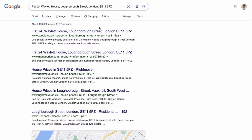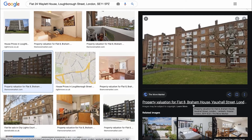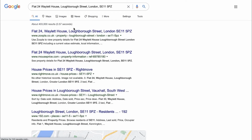Now, there's a few ways of doing this. The first one is if you look at images, generally you can see the type of building based on the images. Now, this is called Loughborough Street, Violet House, and it might be hard to see, this is not exactly the same property because this is Bramham House. So again, there are no pictures. Okay, so we can leave this one. We can go to all. The next way of doing this is sometimes you have the Zoopla link as the first link when you input the property address.